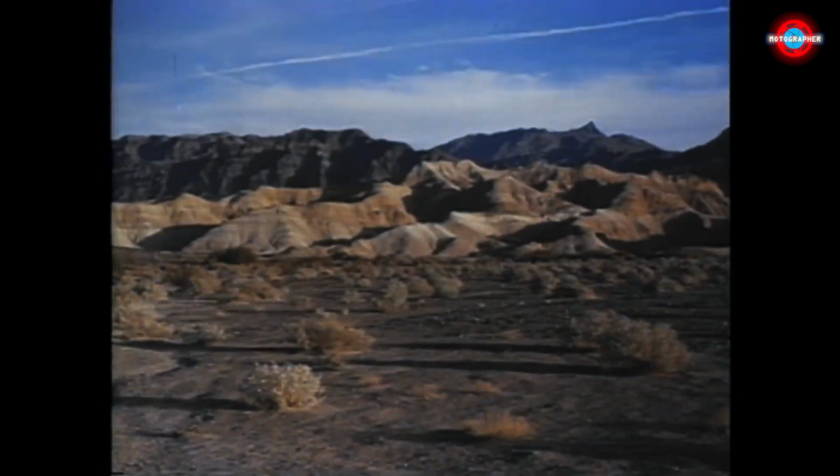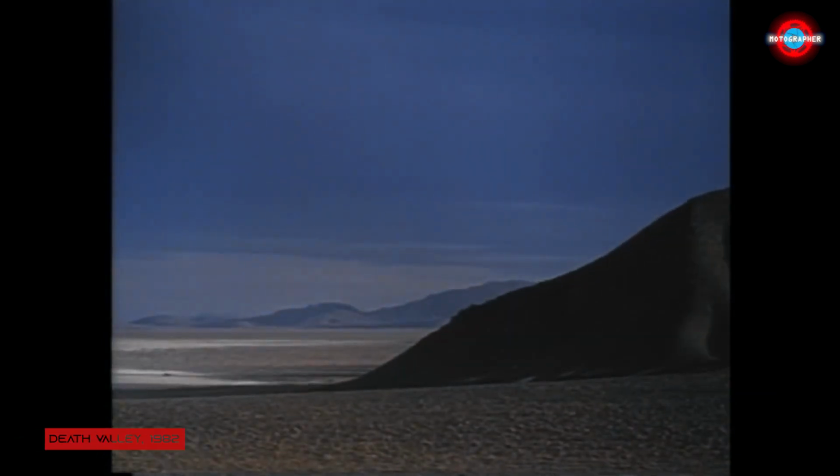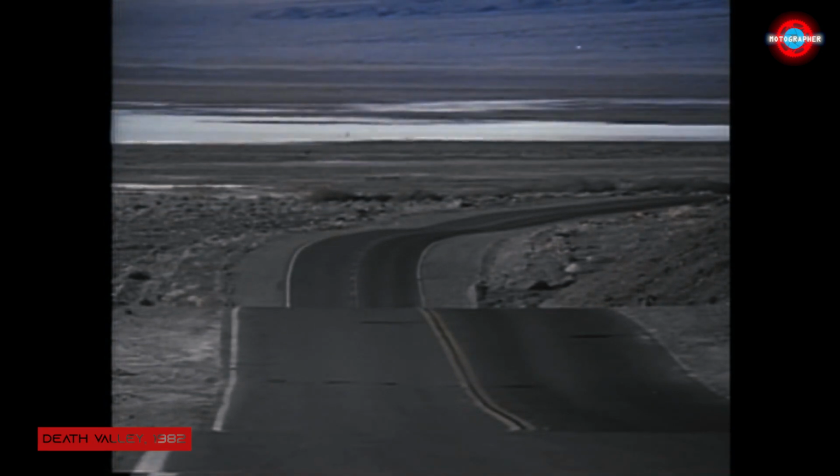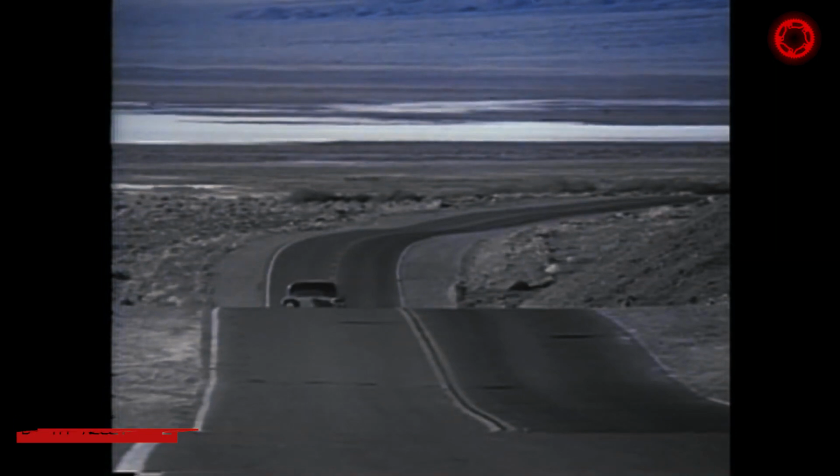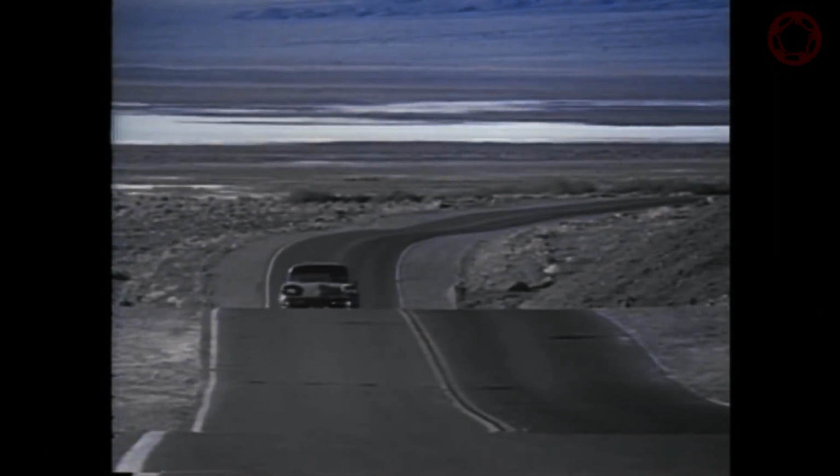Things are very quiet in Death Valley these days. In fact, you can go for miles without spotting a corpse. However, if you're patient, something or somebody is bound to turn up.